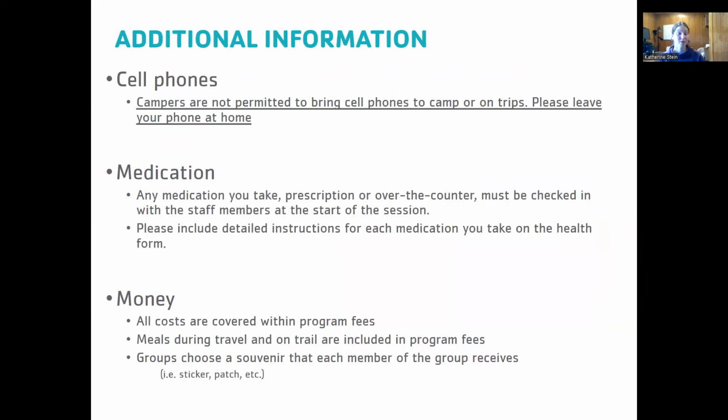Some other odds and ends are make sure that you leave your cell phone at home. Cell phones are not allowed at camp or on adventure trips, and it's for your peace of mind that we ask you to leave them at home so that you don't have to worry about them getting lost or misplaced while you're on trail. If you will be taking medication while at Camp Echo, please make sure to check in your prescription at medication drop-off before buses or the day of bus departure, and include your details about how and when you take your medication so that we can make sure that you are still getting all of the meds that you need correctly while on trail.